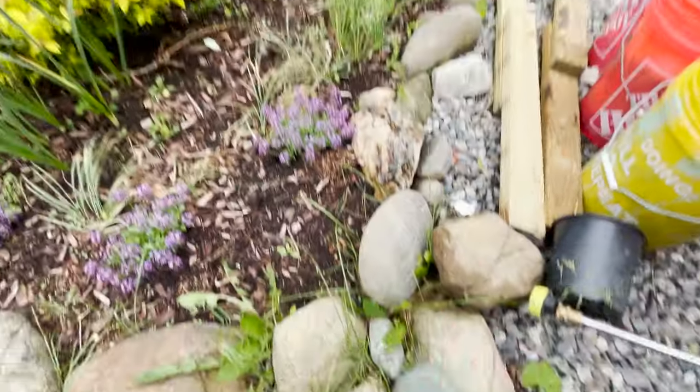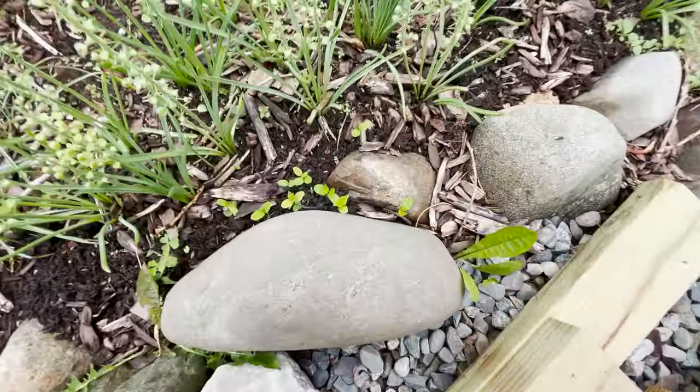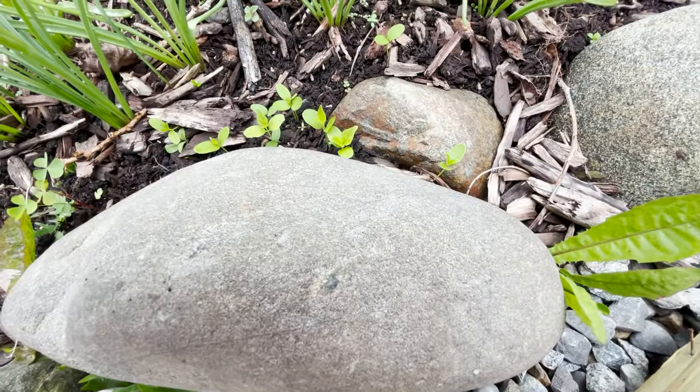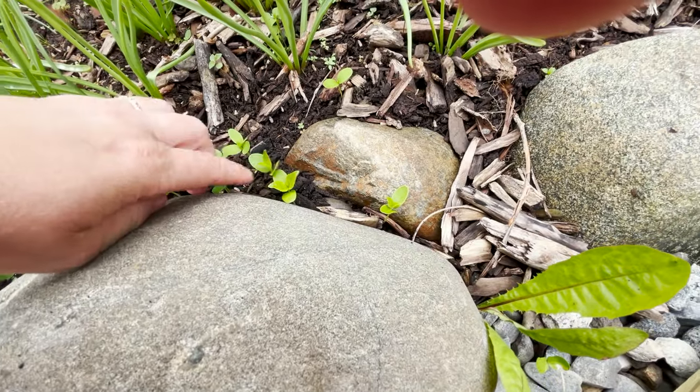I'm trying to get a tree root. They have gone to town this year. Let's see. There's a bunch of these little seedlings. I'm letting them grow a little bit so I can figure out what the heck they are. If they're trees, they'll come out. If they're a plant, I'll move them around.